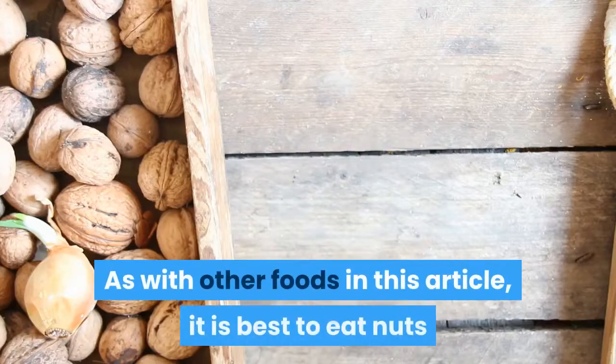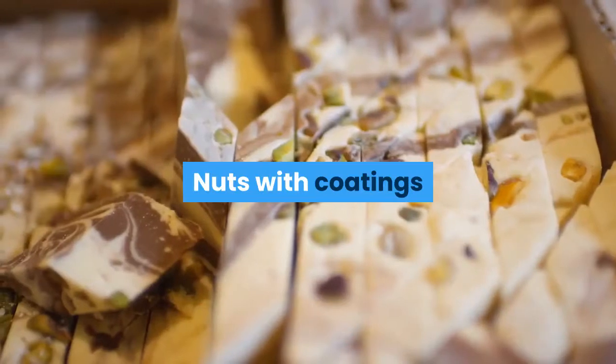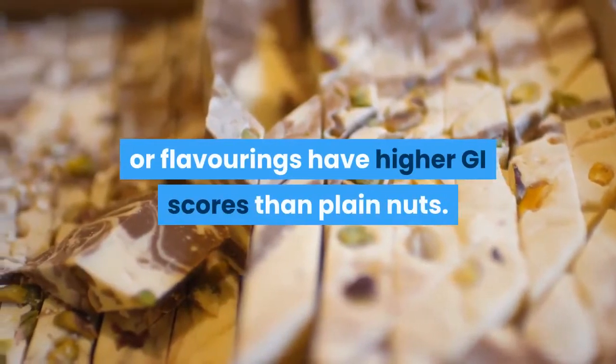As with other foods in this article, it is best to eat nuts that are as whole and unprocessed as possible. Nuts with coatings or flavorings have higher GI scores than plain nuts.